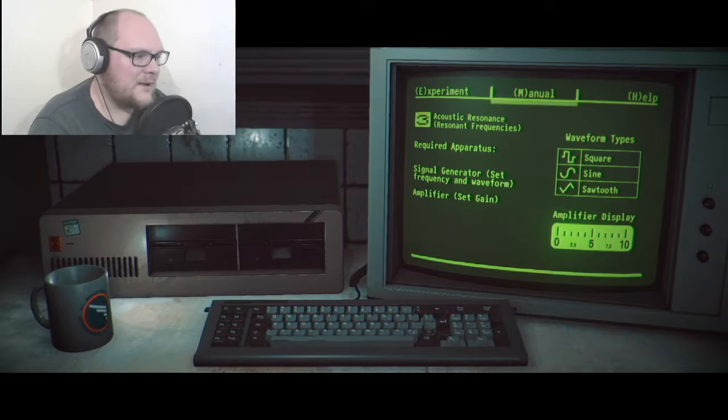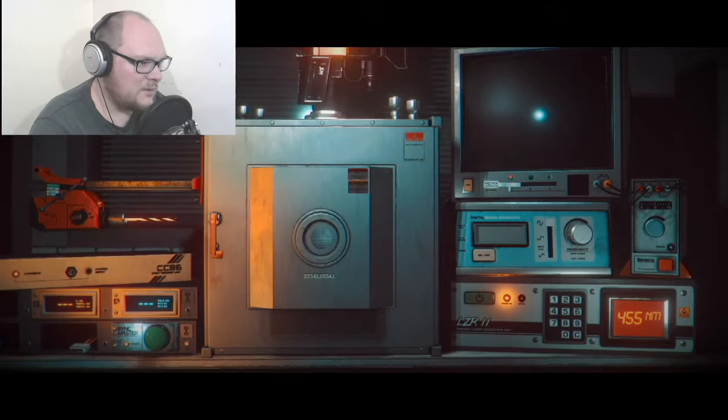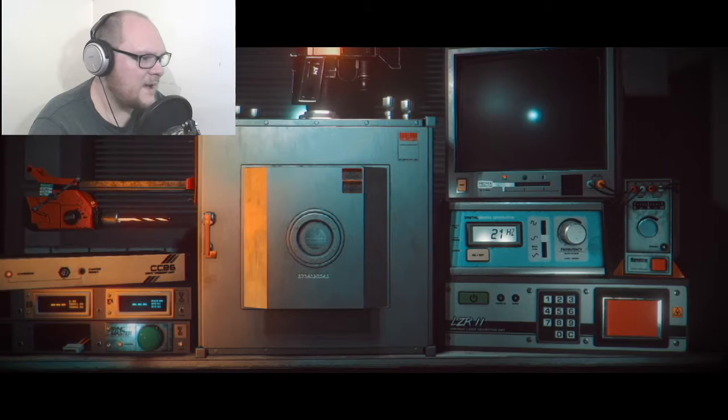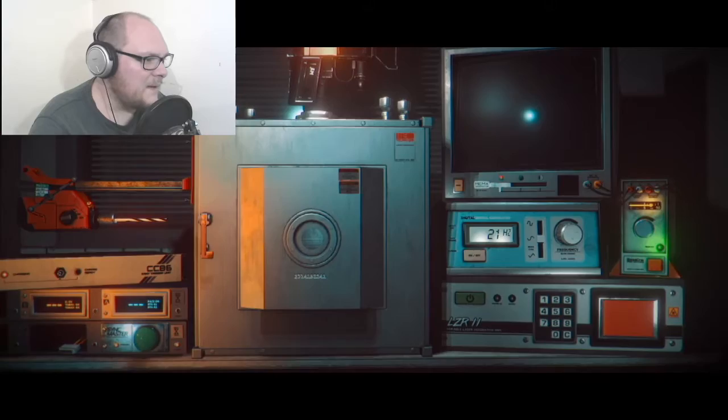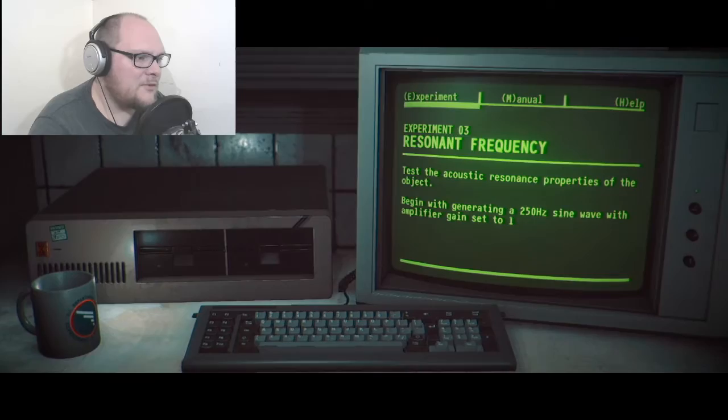Okay, sine is the S. Okay. So, we don't... Do we not need the camera? Or the monitor? Or that? We need that. We need it set to sine, which is that. Oh, and that's the... Okay. Amplifier set gain. What gain? Gain set to 1, 250 Hz. Okay. Yep, we could do that.